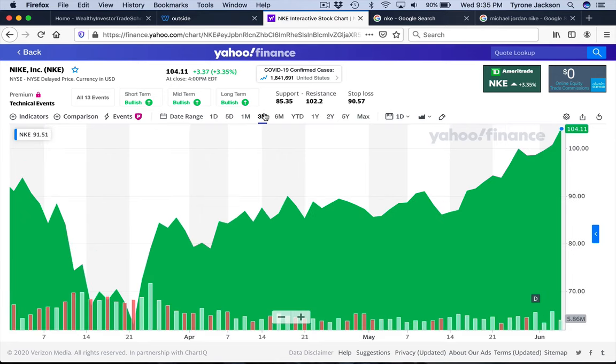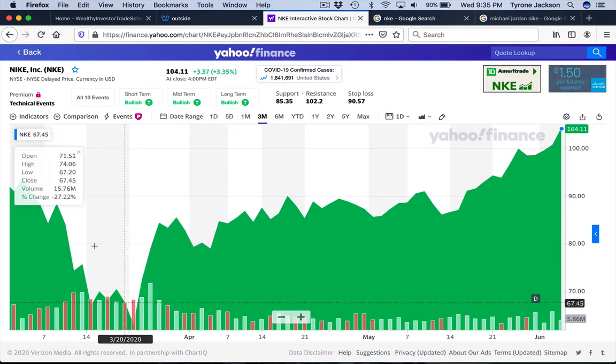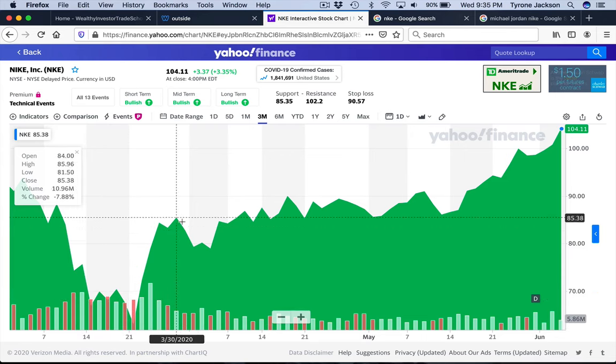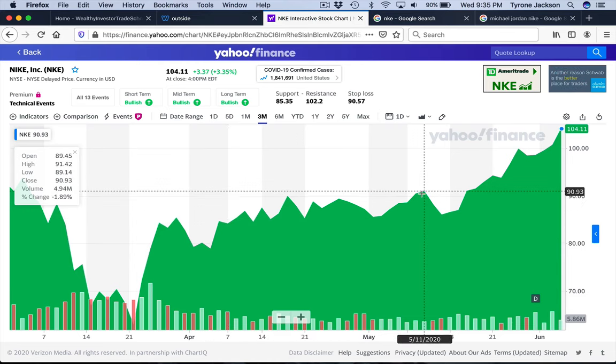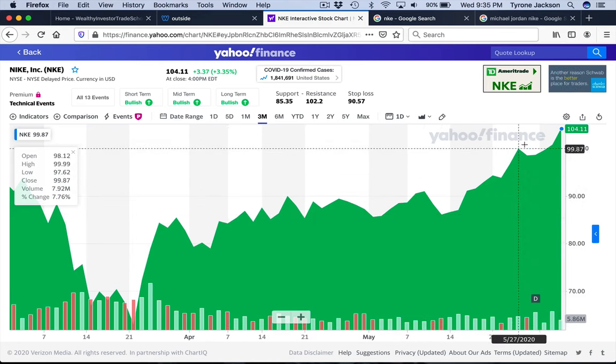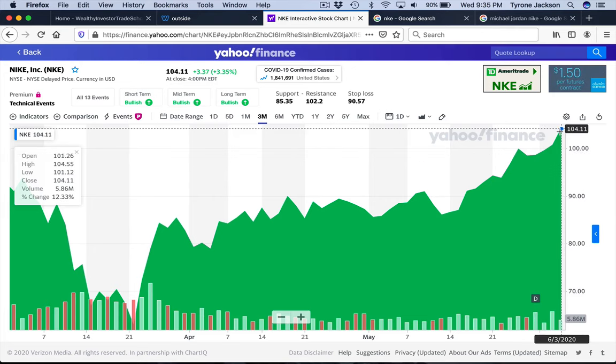So when we're trading stocks, we want to look at the technicals, how the stock tends to behave over the long and short term. Again, if we zoom in here, it's a 3 month chart. You see this bottom here? Boom. Every time it hits a bottom, it bounces up. Another bottom, it bounces up. Another bottom, it bounces up. That's because there's resiliency from the institutions in the stock.